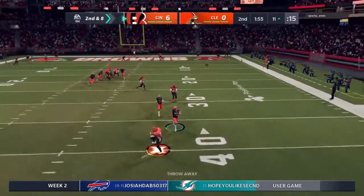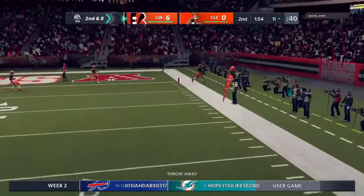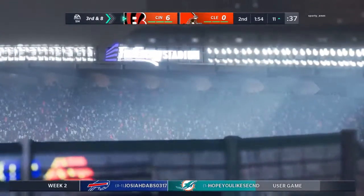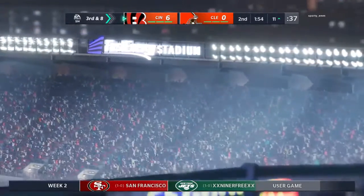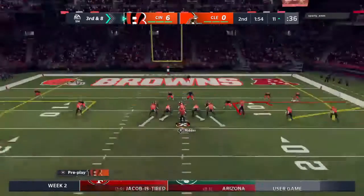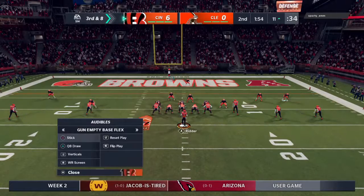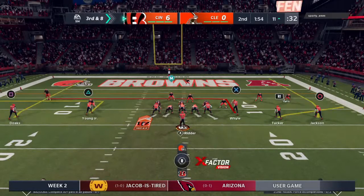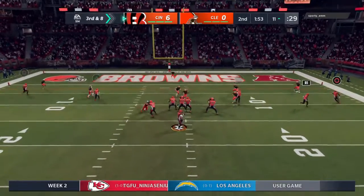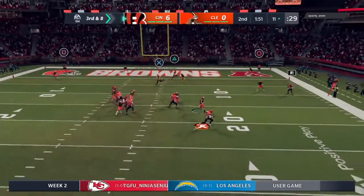Escaping the pressure right. And he just chucked that one out of bounds, out of everyone's reach. Maybe a wise call not to take a sack in this part of the field. It brings up 3rd down. So the failure to connect on 2nd down, that leaves them staring up here at a 3rd and 8. Now they'll throw here out of the gun.